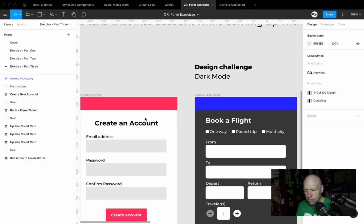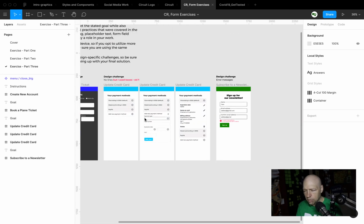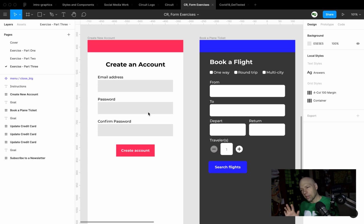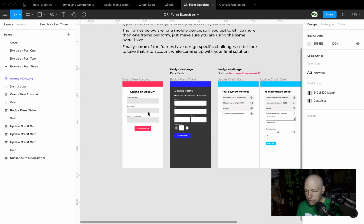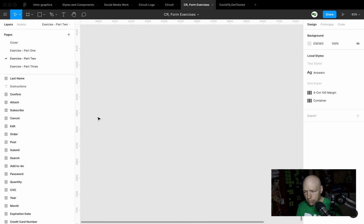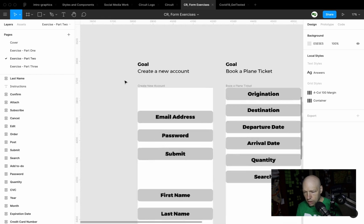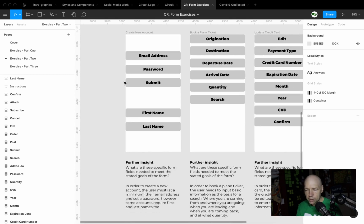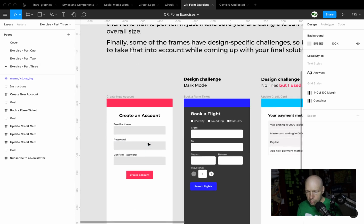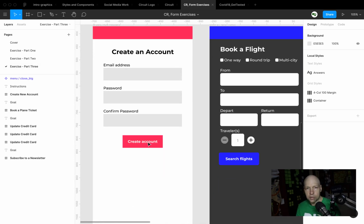So here's something I do like. I like that you've got some different color combinations going on here. You're kind of pushing around on the boundaries. So here's create account. Oddly enough, it looks like you dropped off first name, last name. So from exercise 2 to exercise 3, you didn't carry that over, which is interesting.